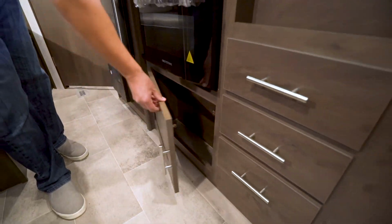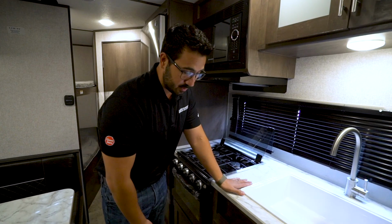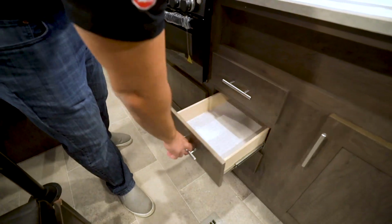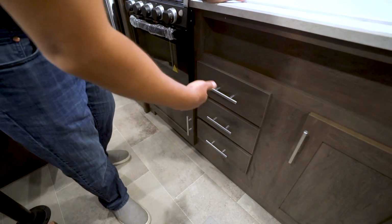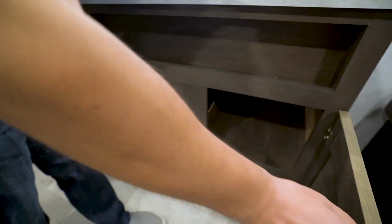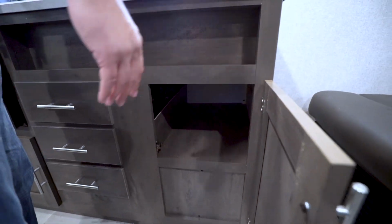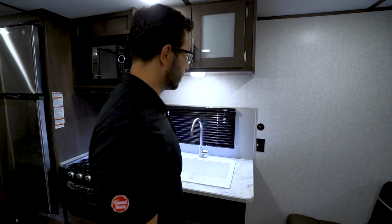There is an access panel, so it's nothing huge, but if you have some dual sink top covers, something like that, it's a good spot to store those. Then you will see 3 full extension ball bearing drawers running all the way down, which is great. We have plenty of room for your flatware, a lot of your other utensils, dish towels, things like that. Then a little bit of additional storage right under there for maybe some camping pots and pans.